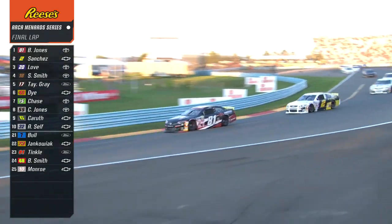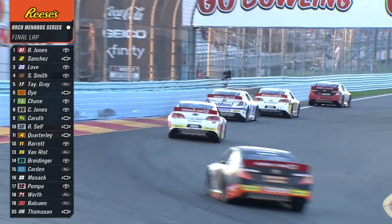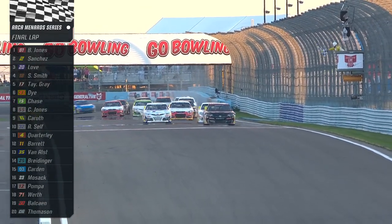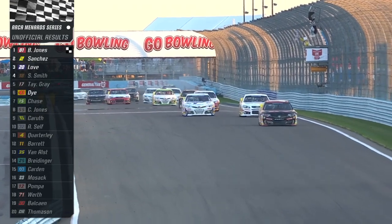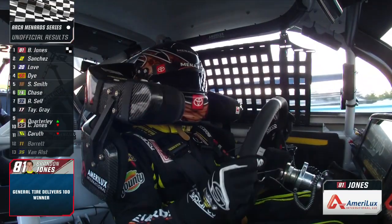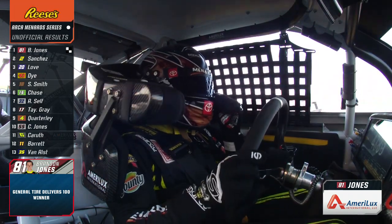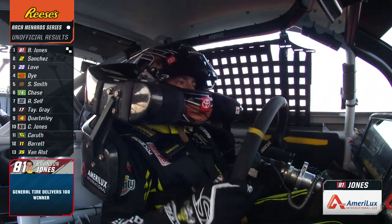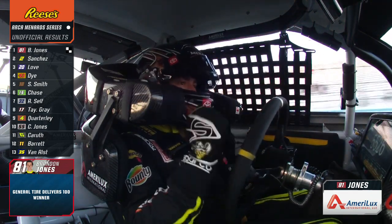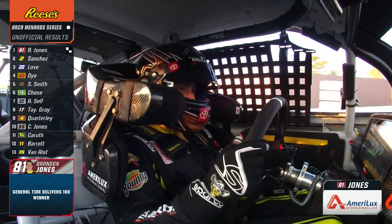Momentum on his side. Can Nick Sanchez get around the 81? Doesn't look like he can do it. Brandon Jones, for the 3rd time this season, wins it at Watkins Glen. Wow, what a big moment on that restart for the 2 leaders. Sammy Smith finishes 5th after almost having a perfect day, and Brandon Jones, with his experience, takes advantage of the opportunity, doesn't lead a lap all day long, and comes home with the checker flag.